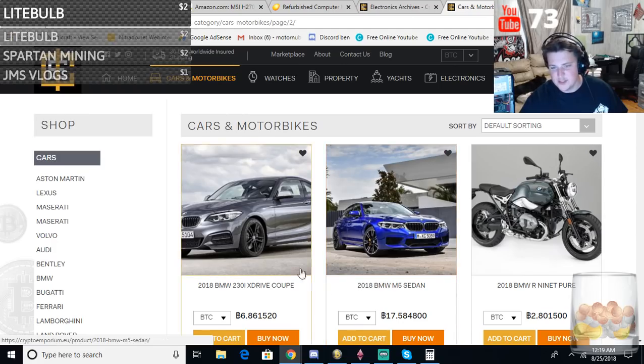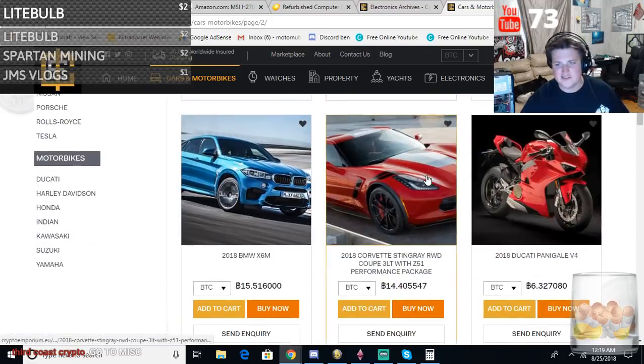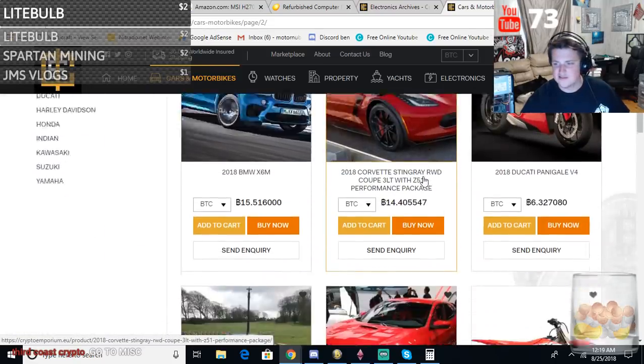MFSVH said this shouldn't be weird because BTC is a currency. Alright, it's just weird seeing random cars and property and yachts for sale, all on one website, and it's just got the price there, out in the open. See, I have a different opinion on it than MFSVH.